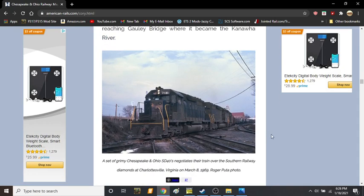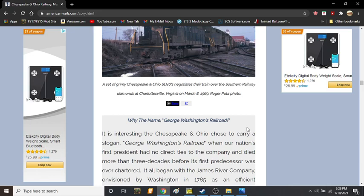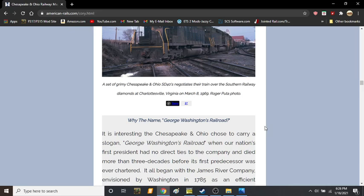So here's another picture, a set of weathered SD40-2s go over the Southern Diamond at Charlottesville, Virginia, on March 8, 1969. The C&O would only exist for another 4 years before it was merged with the B&O and WM as the Chessie System. I am getting my stuff mixed up.